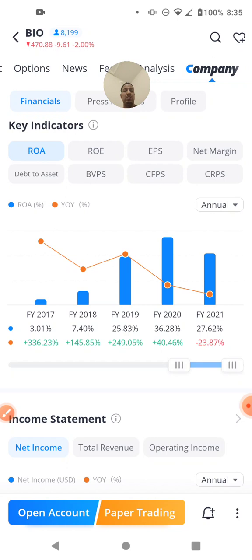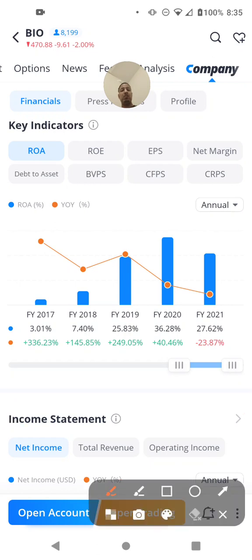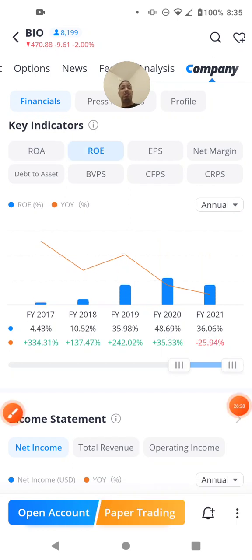So they have lost in 2021, and I don't have 2022 numbers, which is awful. We're already in the second month already. I should have 2022 numbers, but I don't. So anyhow, 2020 going to 2021, that's close to 10% on return of assets.